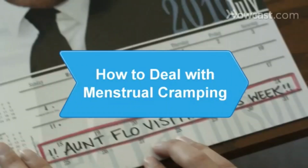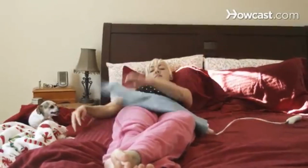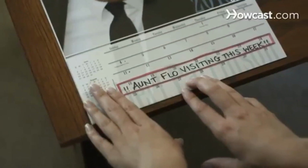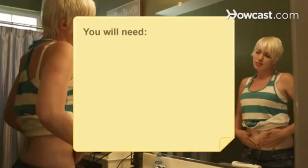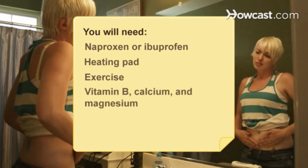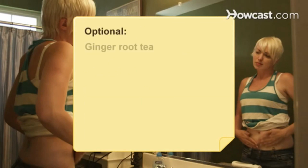How to deal with menstrual cramping. More than half of all women experience the pain and aggravation of monthly cramps. Fight back effectively with these tips. You will need naproxen or ibuprofen, a heating pad, exercise, vitamin B, calcium and magnesium, progesterone cream, and maca root. Optional: ginger root tea and birth control pills.